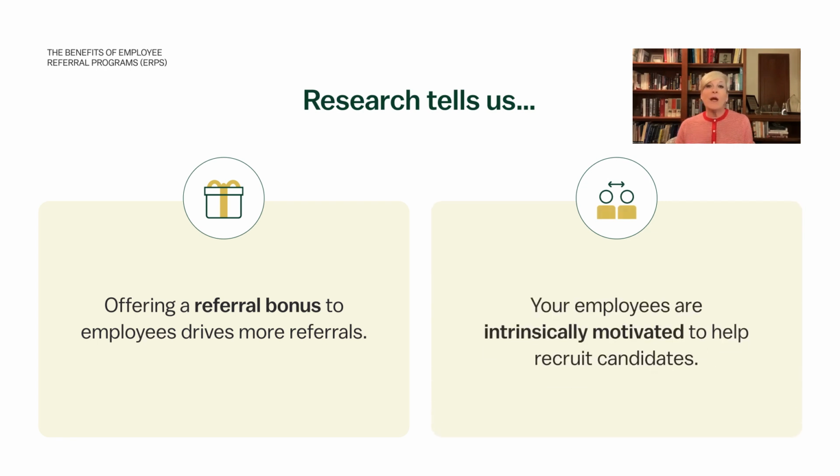Some other things we know is that for the most part, your staff, your employees are pretty motivated to go out and help recruit, especially if there's a special project or a special skill set you're looking for. And so most of the employees are motivated just intrinsically, that they want to help the organization, they're committed to the organization. And so they're willing to go out and speak to their colleagues and friends about working for your organization. So deciding whether or not you want to reward your employee monetarily is a decision that you can make as you roll out an employee referral program, but it's certainly not required.